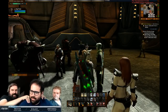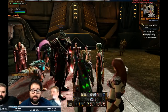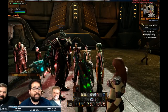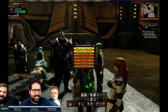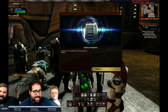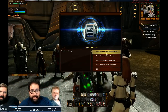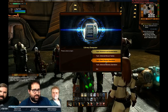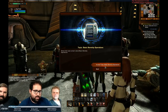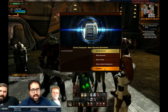Oh, that's really nice, too. So one thing that we have in our game is this big little question mark. And there's this access library computer. And supposedly it's supposed to teach you things. Like, it tells you about movement and combat and ground tactics. And first off, you actually have to click twice to be able to go into it, which is really... Wow, three times. Three times, yeah. Oh, geez.